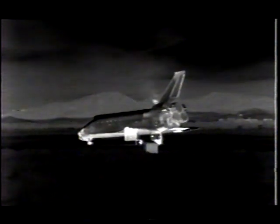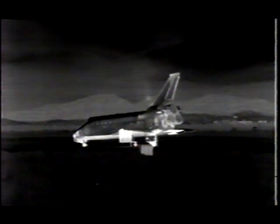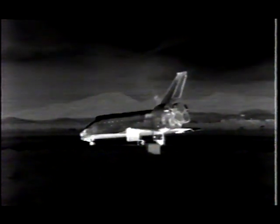Entry landing flight director Wayne Hale polling the room here for changes to post-landing power down procedures. In Columbia, there's no post-landing deltas. I'd like to go ahead and press with the post-landing procedures. Okay, Mike, we'll get right into that.